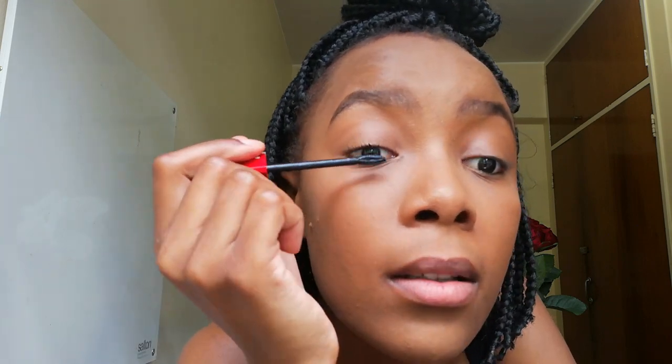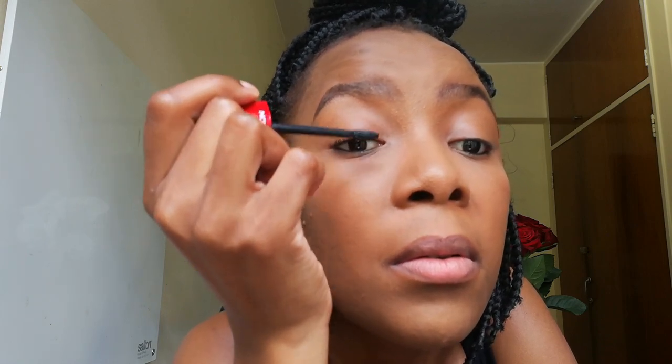And then I'm gonna go in with the Revlon Ultimate All-in-One Mascara. I tried this out a few days ago and I really, really loved it. I'm gonna go in with the second layer because I'm that girl. Yes, ma'am.